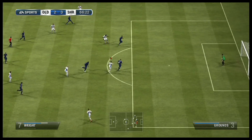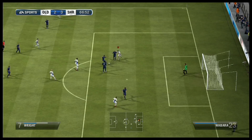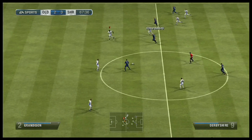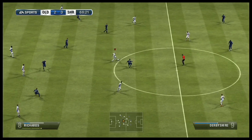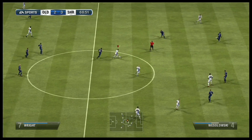Good ball. Promising piece of attacking play. Came to nothing in the end, and now the opposition have the ball back. Croft. Simpson. It's the home manager who's trying to get a message to his team, and we're being told he's telling his team to press higher up the pitch. Yeah, and I think their work rate has dropped a little over the last 10 minutes or so.